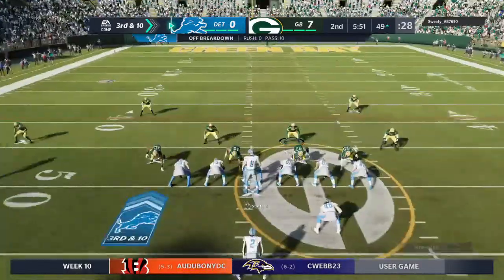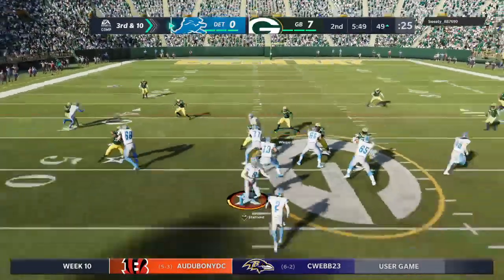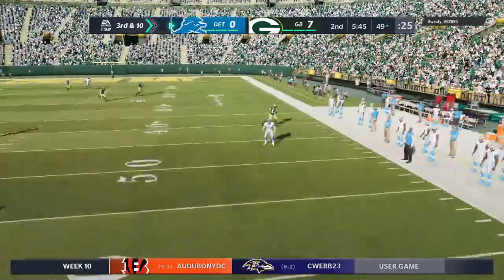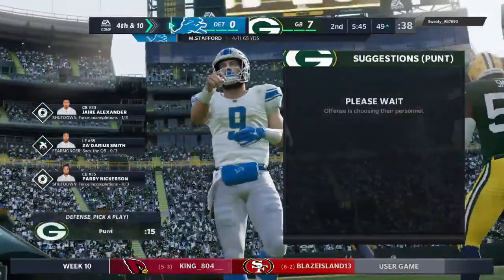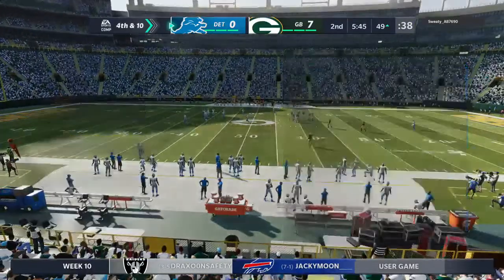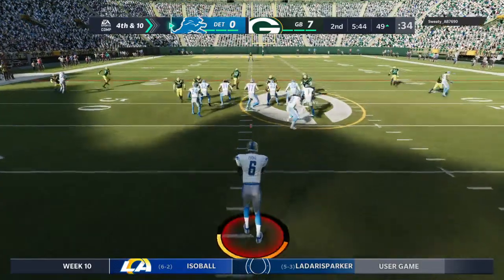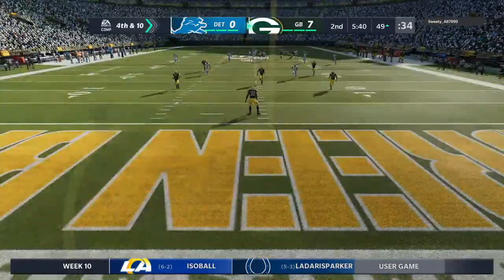So now 3rd and 10, a big play to start the drive, but nothing since. Throwing again is Stafford, and that one drops incomplete as he got popped as he was throwing it. More problems here on 3rd down. They've converted only once so far in this first half. And you know as well as I do in this league, if you don't win on 3rd down, it makes it hard to win a ball game because then you're relying on your defense, you're relying on your special teams. You've got to get it done with your offensive unit.